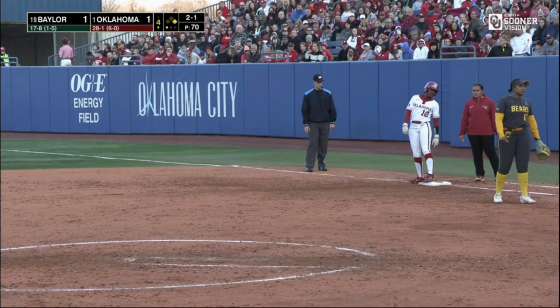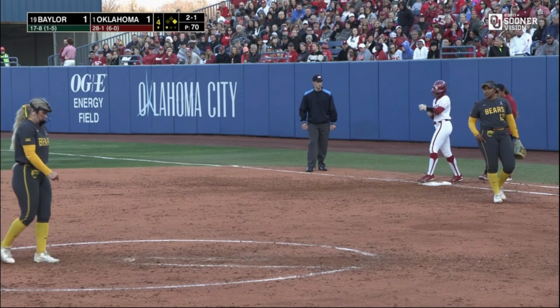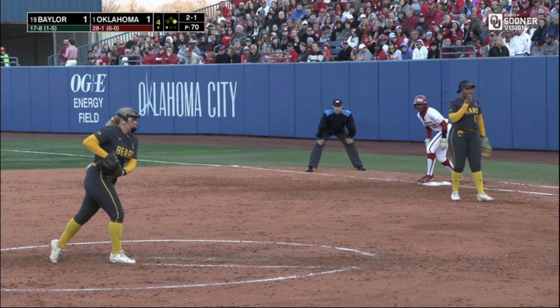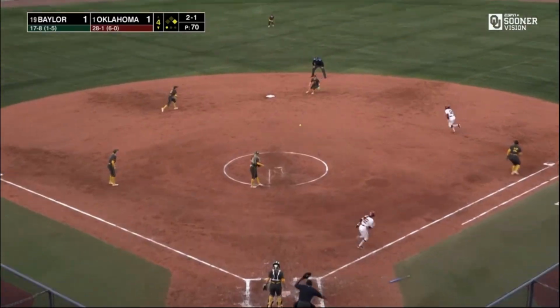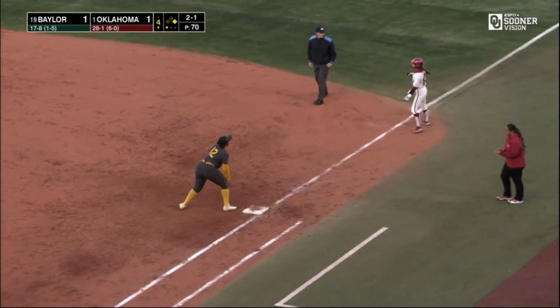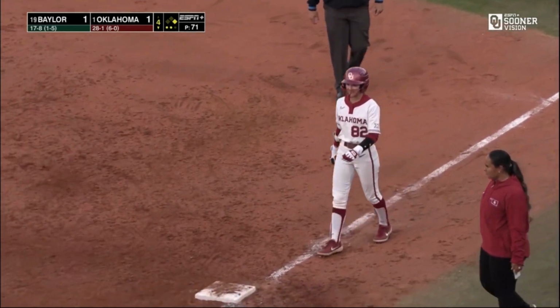I think I mistakenly said last year in Norman for the Baylor series. It was last year down in Waco whenever Crandall struggled with her control. She's bounced back in a big way tonight. The 2-1 is a slapper back up the middle, right on the bag. That's where Casey West was playing. Forces out Bland for 1, but Hodge beats it out.